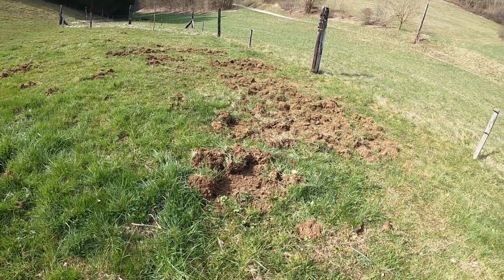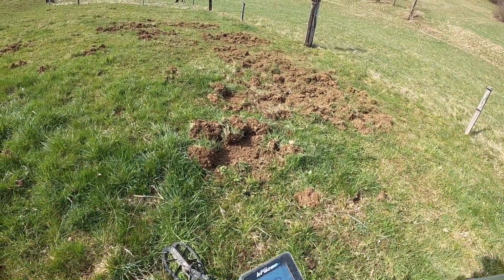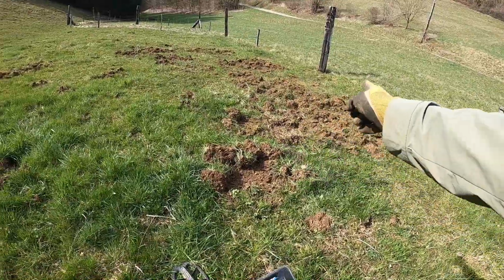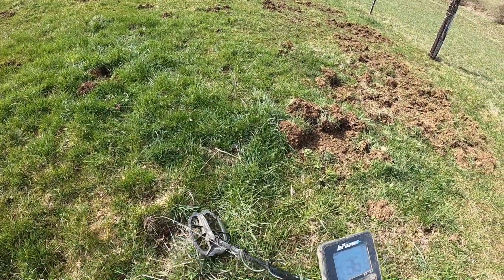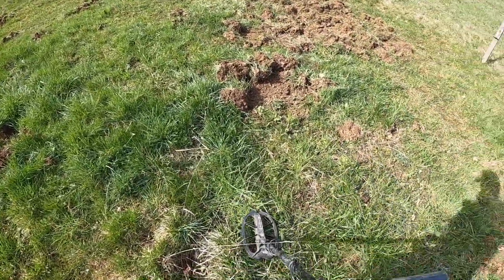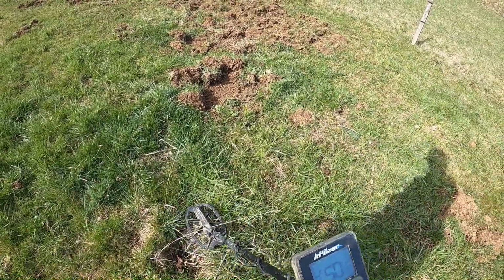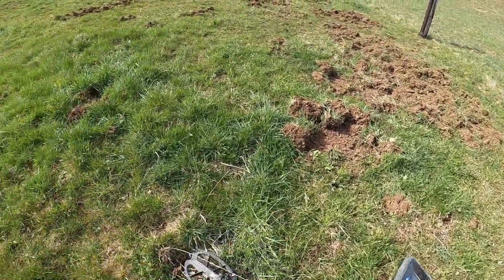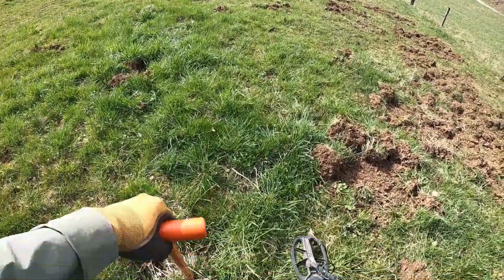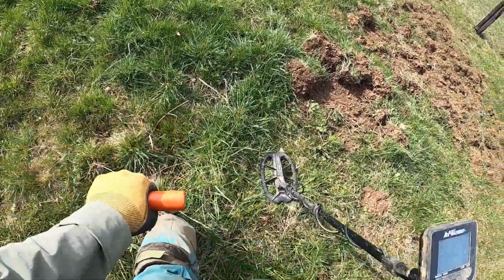Target number 5, and if you're looking at all this earth that's been dug up around here, it's not me. Honestly. Number 5 is a jumpy target again. I'm not finding many really solid targets here. Medium depth.